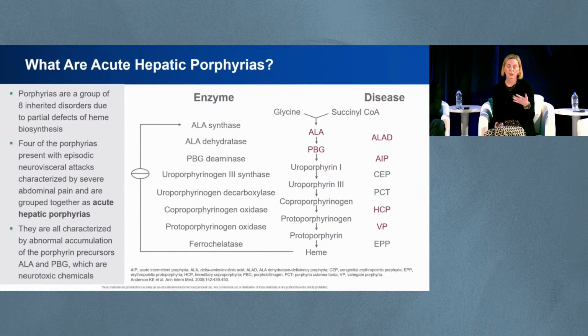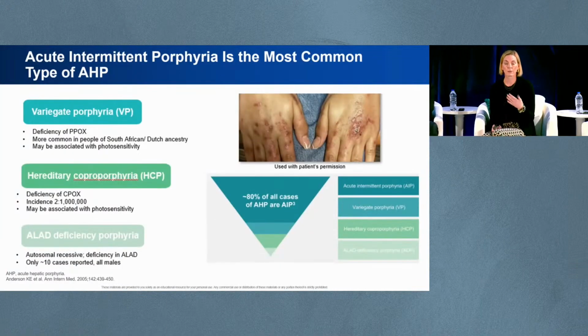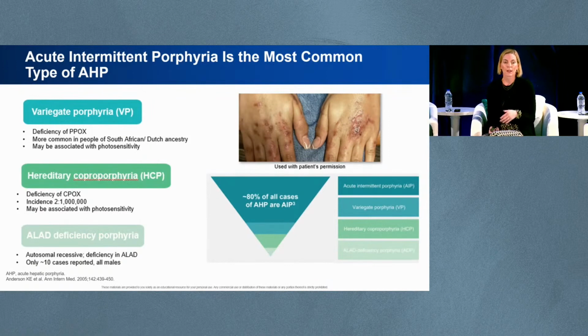And it has been shown that those 2 precursors or substrates are neurotoxic chemicals. And those are then the chemicals that lead to the symptoms that we observe in acute hepatic porphyria attacks. Among those 4 acute hepatic porphyria subtypes, AIP, or acute intermittent porphyria, is the most common type. And we know that about 80% of patients with AHP, or acute hepatic porphyria, will have AIP.